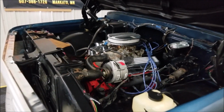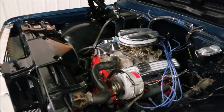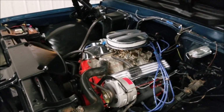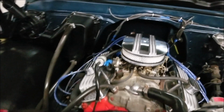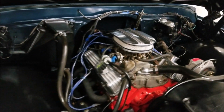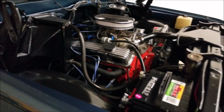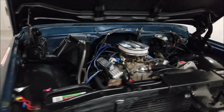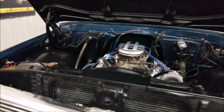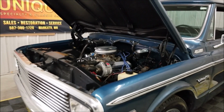Check out that 350 underneath the hood. All right. Here's the engine bay. Dressed up with some chrome valve covers. Air cleaner, it's that Edelbrock carb, headers added to it, there's a power steering truck, nice tidy looking engine bay, powered by the 350 V8. Once again, that's paired with that automatic transmission overdrive, 700R4.